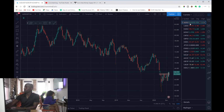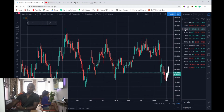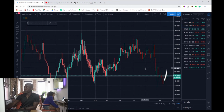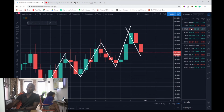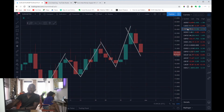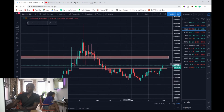All right, real quick, let's just run through it real fast. Aussie dollar looks like it's pulling back up in structure. We know what the Canadian dollar is looking like: very choppy, very consolidated, a very hard market to trade, no matter what anybody tells you. Stuff is hard, stuff is easy. It's okay to be a little bit confused sometimes and just sit on your hands.